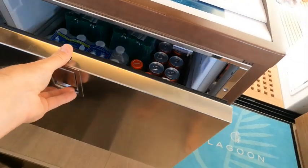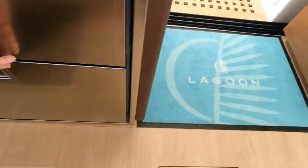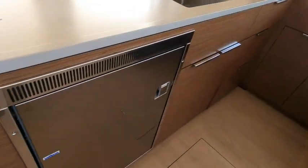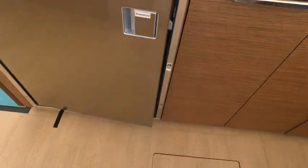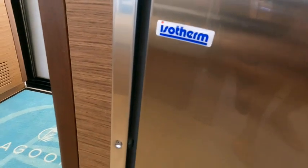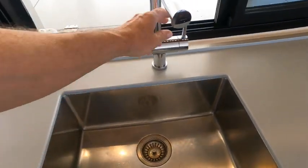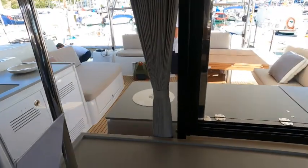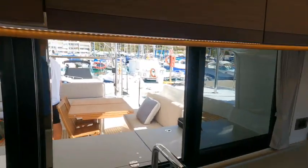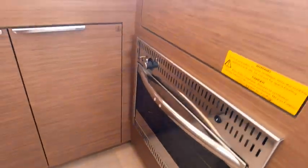On the starboard side, you have 2 decent sized fridge drawers, Isotherm, and this boat has a freezer on the port side. And this boat only has 1 sink, which surprised me actually, but I'm guessing that must be an option to have 2. Plenty of storage above, and that connecting window slides fully open. The boat has a gas oven, lots of working top space, and gas burners.